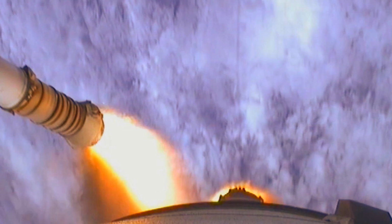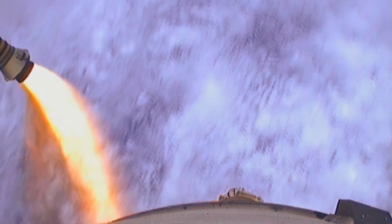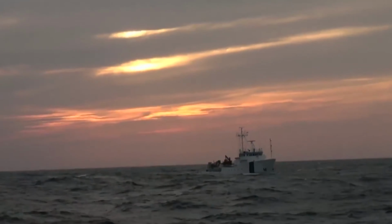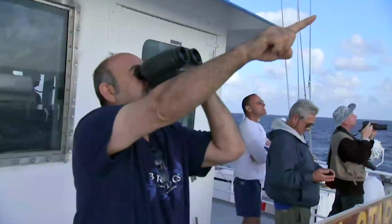And, just like the shuttle, these boosters were designed for reuse. Waiting off the coast of Florida, recovery ships tracked their path back to the ocean. They fell from a height of 67 kilometres, with parachutes deploying at 4 kilometres.